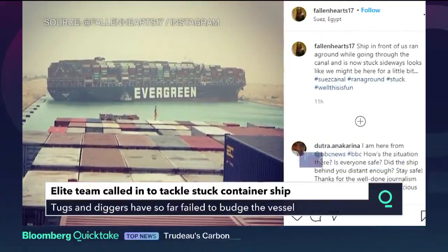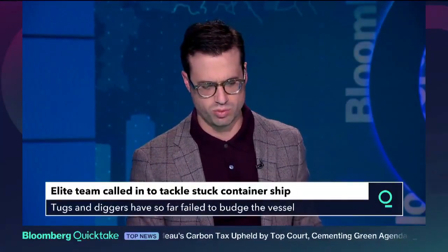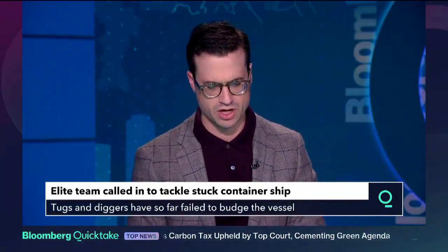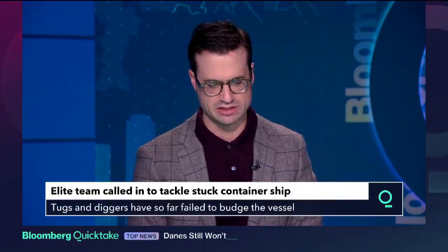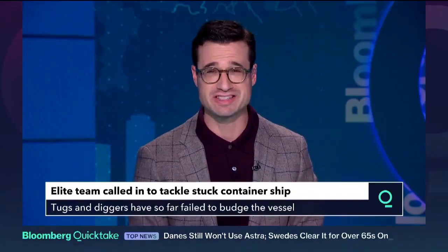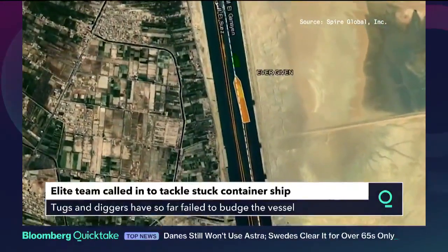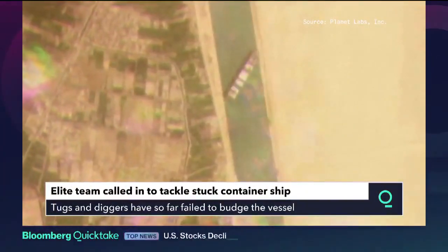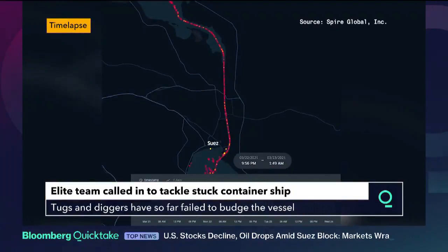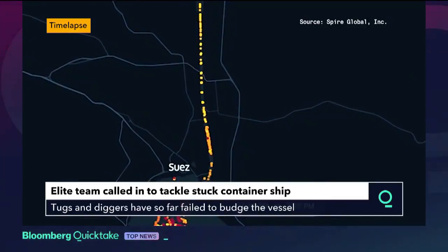I'm wondering just about how traffic is snarled right now. We had some stats yesterday from Bloomberg, 185 vessels waiting to cross the canal, $9.6 billion worth of traffic every single day. How does this manifest for us on the demand side and on the supply side, right? We have demand for goods and services, goods that come from these global shipping routes. What does it mean for us? Does it mean more expensive gas prices, that toilet paper shortage we were talking about earlier?